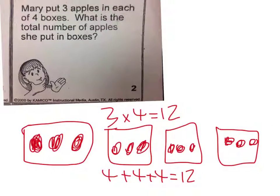Mary put 3 apples in each of 4 boxes. What is the total number of apples she put in boxes? 3 times 4 equals 12. 4 plus 4 plus 4 equals 12. Don't forget to write your repeated addition.